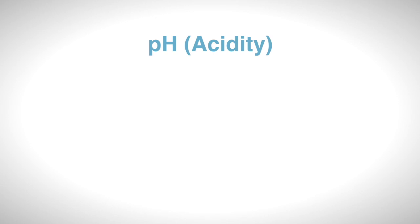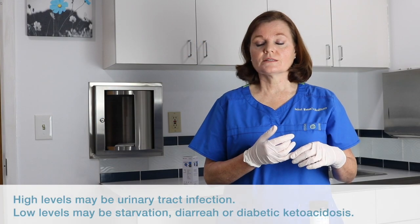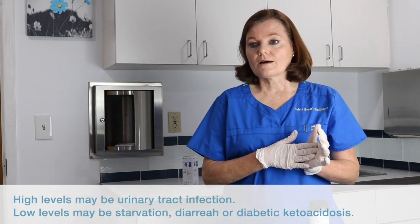Normal pH is between 4.6 and 8, and an increase in your pH could also indicate a urinary tract infection, if the patient's been having severe dehydration from vomiting, or kidney failure. If it's too low, then that's an indication possibly of starvation, diarrhea, and diabetic ketoacidosis.